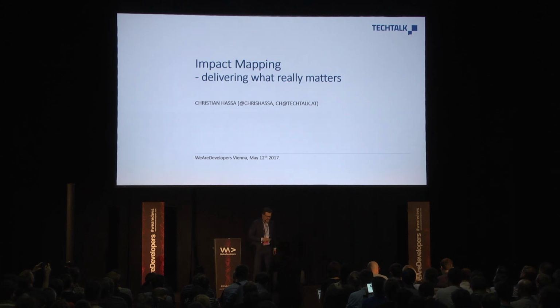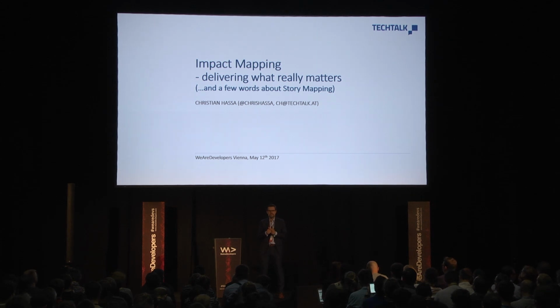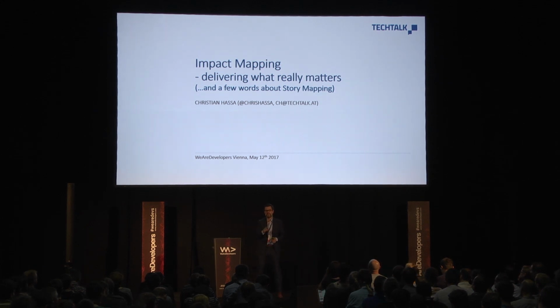If you have seen the program, you have seen that there was story mapping mentioned. Due to the 30 minutes, I will focus mainly on impact mapping, for two reasons. First, I think it's the lesser-known technique, and I think this is what is missing more than how to organize backlogs with story maps and drive product design with story maps. So you're going to hear more about impact mapping, and I will show you how story mapping ties into impact mapping.